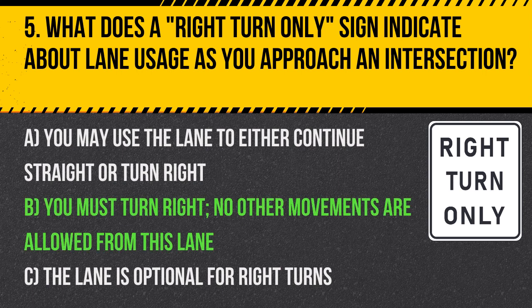Answer. B. You must turn right. No other movements are allowed from this lane. A right turn only sign indicates that the lane is designated solely for making right turns.